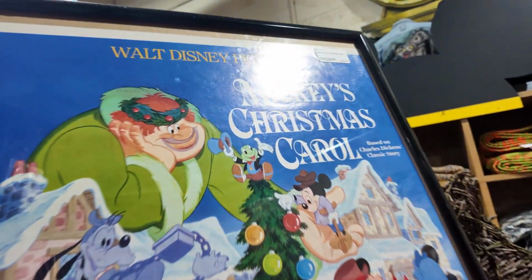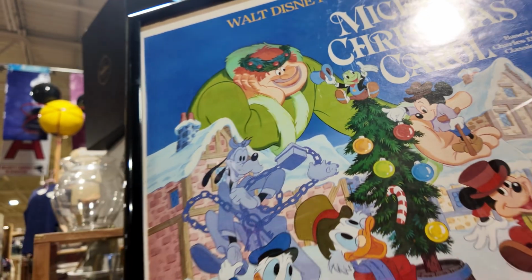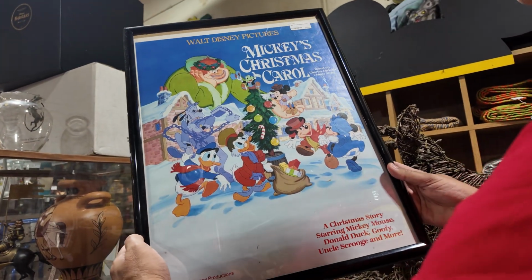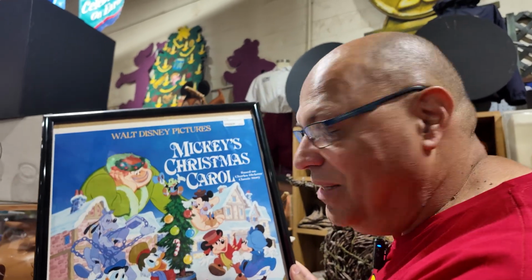I love this Christmas special, Mickey's Christmas Carol, based on Charles Dickens' classic story. And it's the original movie poster from 1983 for $75. So this is like ready to hang on your wall. It's already framed up and everything. That's neat. That is really, really neat.